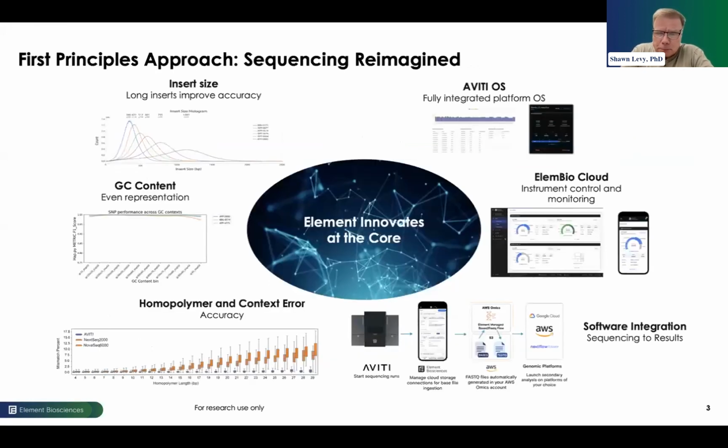Now, all of that said, we are, of course, not slowing down on some of the innovation. Some of these things I'll talk about in more detail, but we also wanted to call out that the AVITI OS system, the operating system that runs the sequencer, is a fully integrated platform operating system. We control all aspects of the firmware and software that runs on the platform. We can update over the air. It doesn't require engineers to be on site.